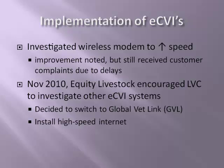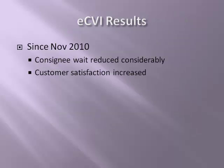And also at that time, Equity installed, I think, HughesNet or similar satellite internet access at the sale barn, and granted us full access to the internet. There's a couple things there that I think sped up the process. So basically since 2010, we reduced the wait time considerably for the buyers, and customer satisfaction has increased considerably.